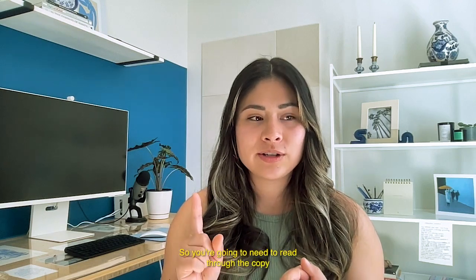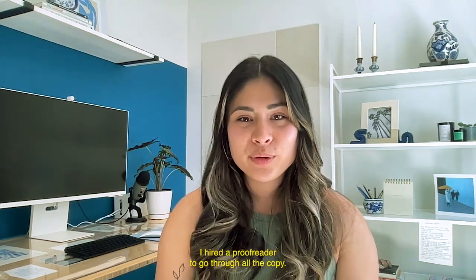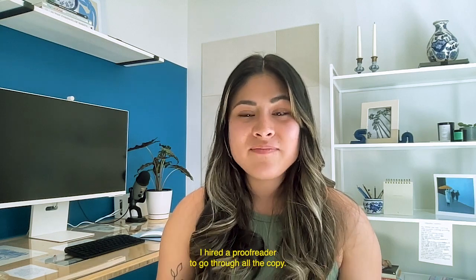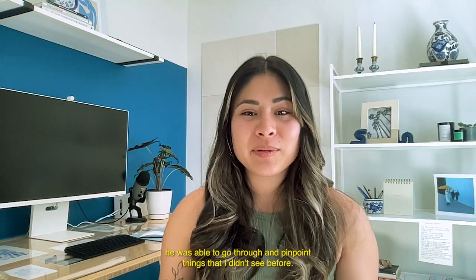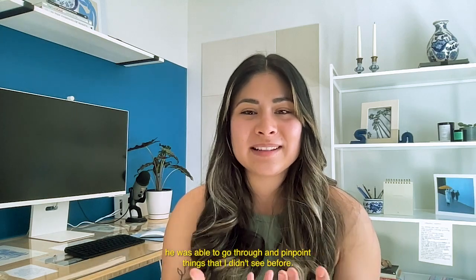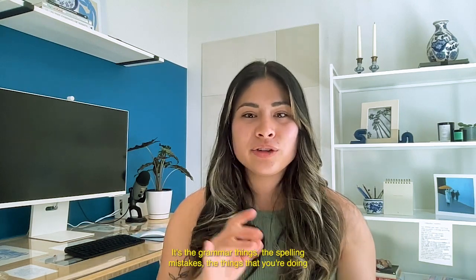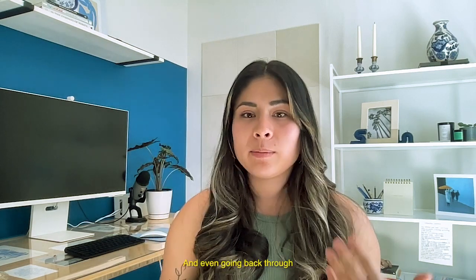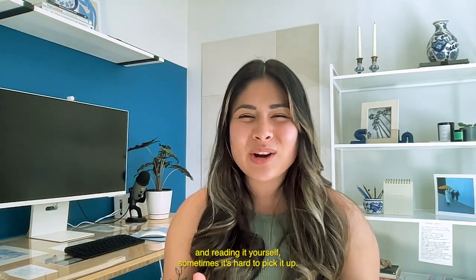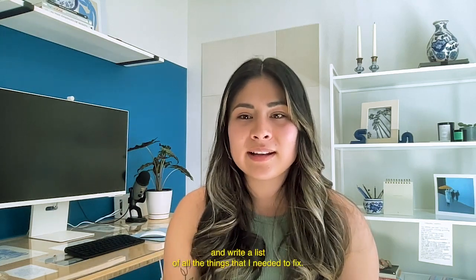So you're going to need to read through the copy and hire a proofreader if you can. I hired a proofreader to go through all of the copy, Eoin's proofreading, and I will link his information below. And he was able to go through and pinpoint things that I didn't see before. It's the grammar things, it's the spelling mistakes, the things that you're doing when you're writing so quickly that you don't even think about it. And even going back through and reading it yourself, sometimes it's hard to pick it up. So he was able to go through and write a list of all the things that I needed to fix.